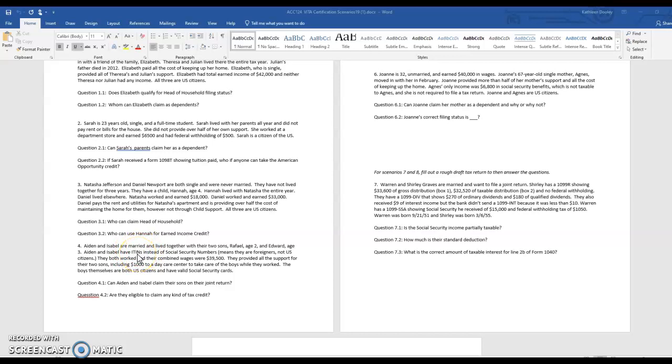Okay, so that tells you right there that the parents are not U.S. citizens. Okay? They did both work. They have wages. They provided all the support for their 2 sons. They've got some daycare, and the boys themselves are both U.S. citizens, and the boys have Social Security cards. So the question becomes, can Aidan and Isabel claim their sons on their joint return?